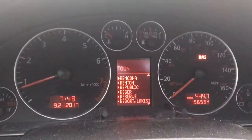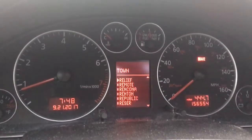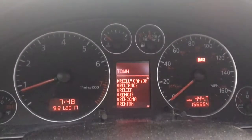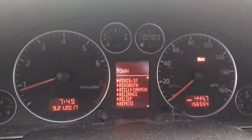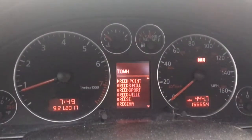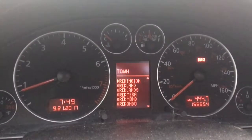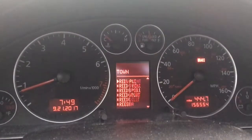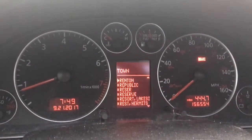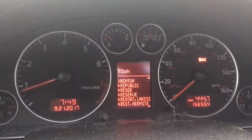Okay, so now what's interesting is Renton is right there, and I can't seem to, E-R-E, so when I scroll, I'm back to all the R's, even though it was the second item in there. There's Renton. Okay, so I'll choose Renton.